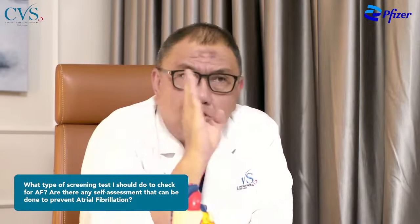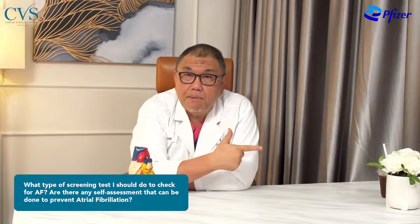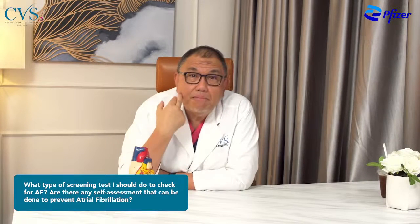If the blood pressure is not well controlled, this leads to the left ventricle, your left bottom chamber, becoming thicker and thicker. And this leads to stiffening. And this then transmits the pressure to the left atrium, and this causes stretching of the left atrium, which triggers atrial fibrillation. So other than hypertension, diabetes can also cause the same problem, the same pathophysiology. Patients who have coronary artery disease, heart attack before, heart failure, and patients who have sleep apnea syndrome.